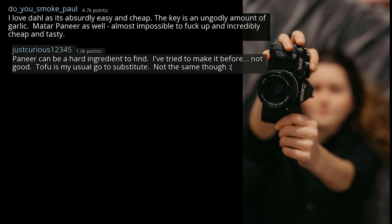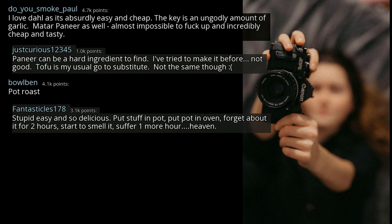Paneer can be a hard ingredient to find. I've tried to make it before. Not good. Tofu is my usual go-to substitute. Not the same though. Pot roast. Stupid easy and so delicious.